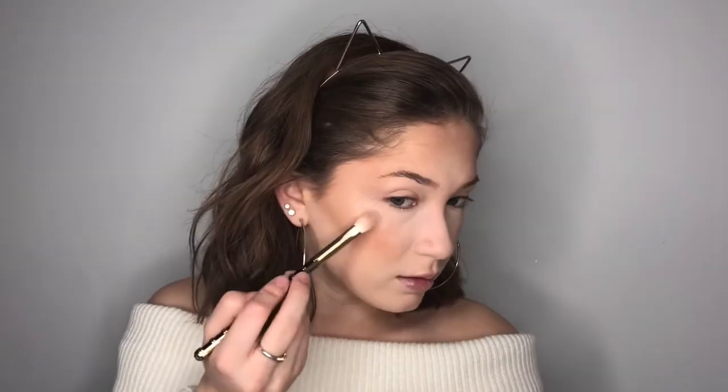And then I'm gonna take this Wet n Wild highlight. This is their Blossom Glow one, and just kind of put that on the high points. So it just gives it such a blinding appearance, and I love it. And on the other side. Alright, and then I'm gonna put it in the usual spots: my chin, the bridge of my nose, tip of my nose, everything like that. I like to just bring it under my brow bone too, just to pop it.